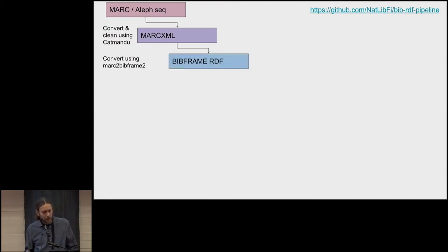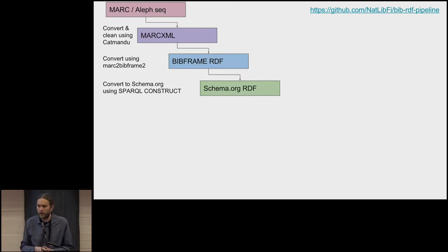And then from MARCXML, we could use the Library of Congress MARC to BIBFRAME 2 converter. We started with the earlier one, the MARC to BIBFRAME, but then switched to this one as soon as it was released. So in basically two steps, we already get to BIBFRAME RDF, but it's pretty verbose and it's not really linked anywhere, even within the data set. So there's a lot of internal duplication in there, and it doesn't have the URIs for the things that are referenced that we would like there. But anyway, from there we could start using RDF technologies.